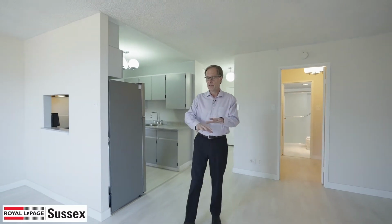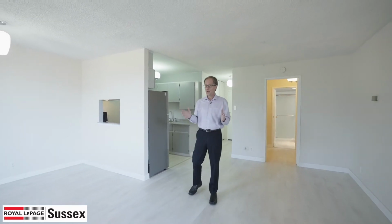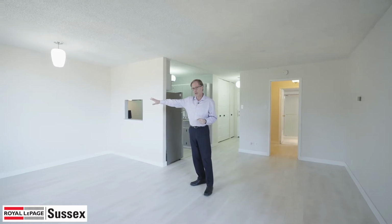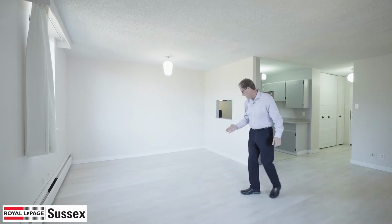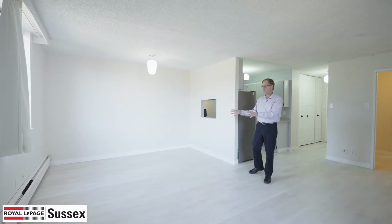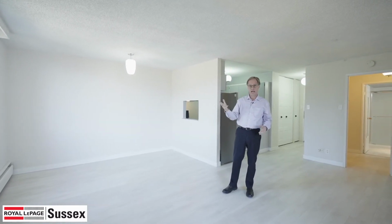The wonderful thing about this space: renovated kitchen, renovated bathroom, new laminate floors, and this massive space which has a lot of potential. We've seen a few options here. We've seen people open this wall up and spread the kitchen out, make it more open. We've even seen people take a wall down here, maybe with an angled doorway, and you've got a little bedroom, very private. And that's important because the window's right there, so you get natural light.